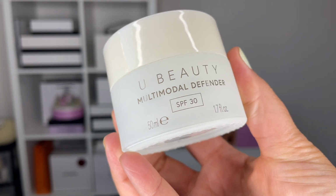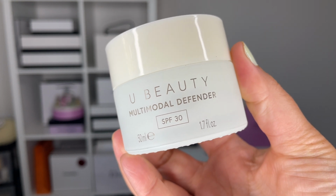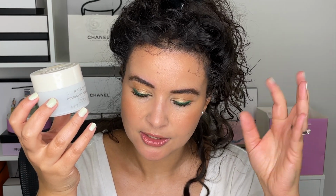Next up, a sunscreen. I've been using this. This is the UBeauty Multi-Modal Defender. It's a moisturizer and a sunscreen and a treatment for dark spots, sunspots, all mixed in together. What's great is that I actually do find that it works at lightening and lifting some of the hyperpigmentation, and also because it is a moisturizer and sunscreen treatment 2-in-1.